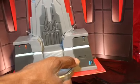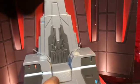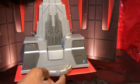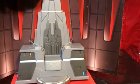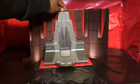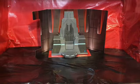Then it's got little lights and, you know, controls and whatnot on it. So very awesome, guys. Very, very cool. This is also a separate piece that comes off. The foot stand there comes off. So very cool, very nice piece to go along with your 6-inch Black Series Snoke.